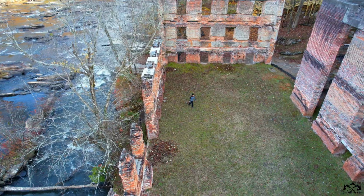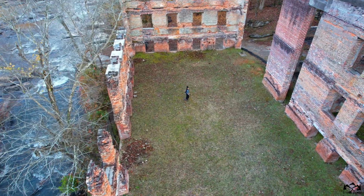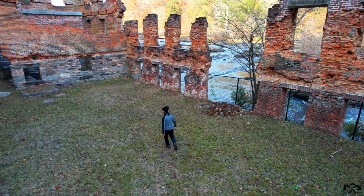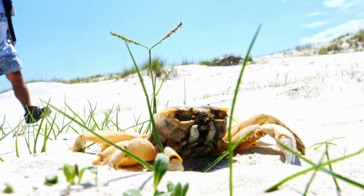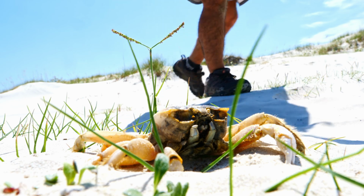But speaking of ruins, if you want to see probably my very favorite hiking trail in Georgia, see that video here, Cumberland Island, an amazing hike, which also leads to ruins.